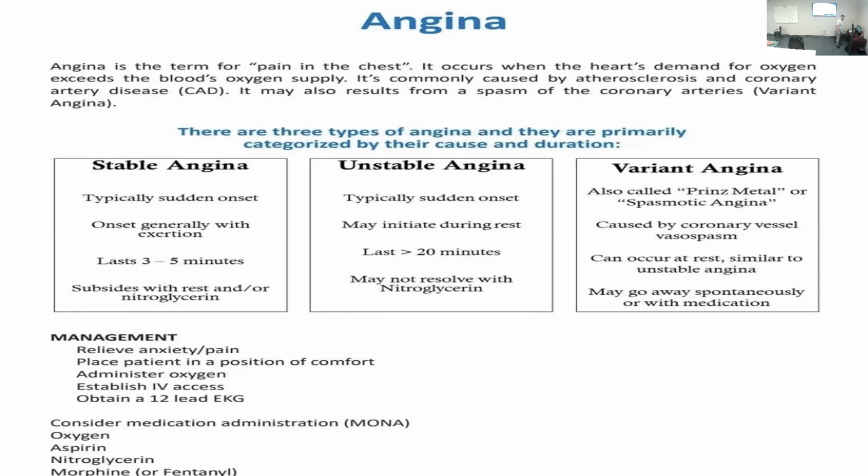So what else can we do? Oxygen. What about aspirin? What's that doing? We learned about it earlier. It's stopping the clot from getting bigger. It's not going to lyse or bust current clots, but it will stop it from getting bigger. Think of it like coating it with a little force field, and they're going to bounce off of each other.